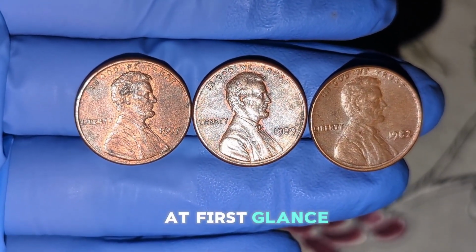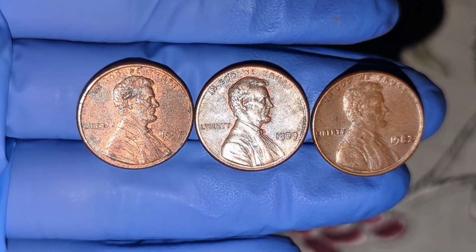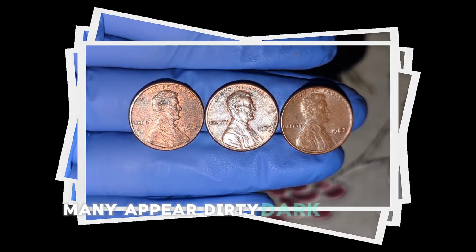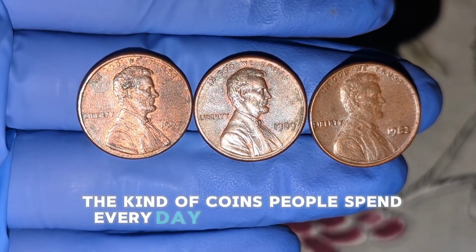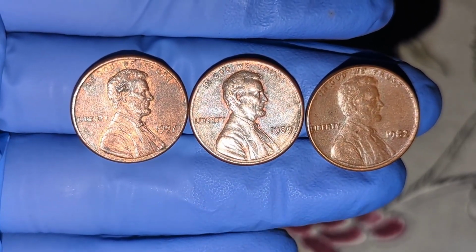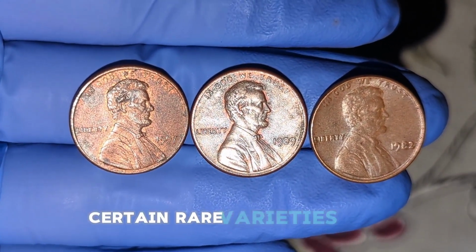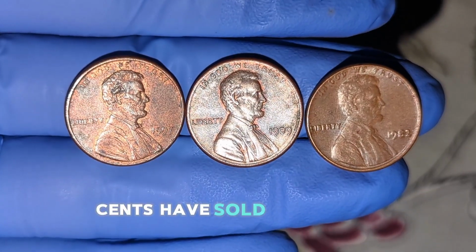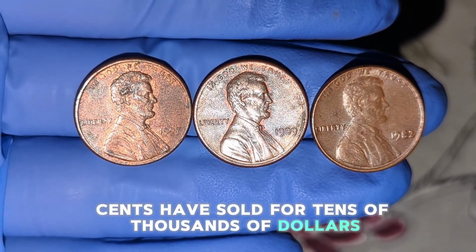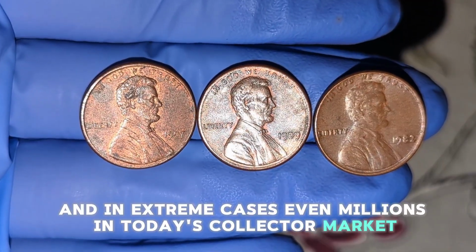At first glance, these coins look ordinary, just simple copper-colored pennies. Many appear dirty, dark brown, or heavily worn, the kind of coins people spend every day without a second thought. But here's the shocking truth. Certain rare varieties, errors, and surviving examples of these Lincoln cents have sold for tens of thousands of dollars, and in extreme cases, even millions in today's collector market.